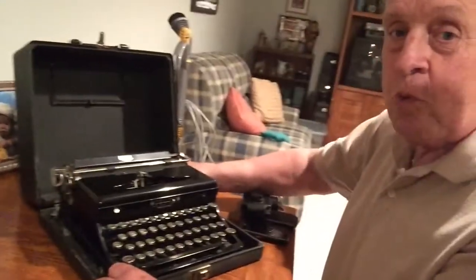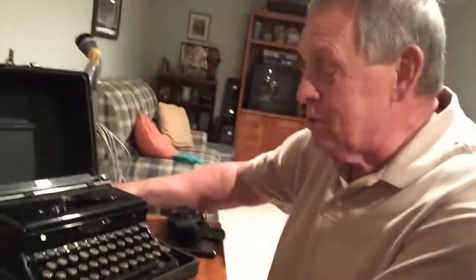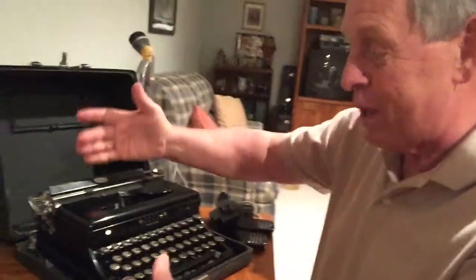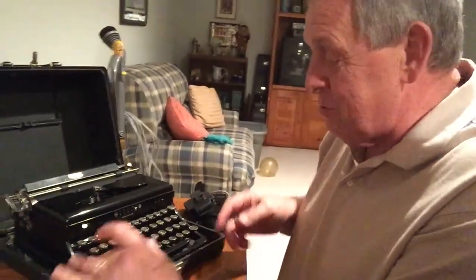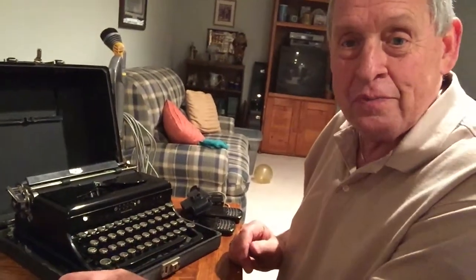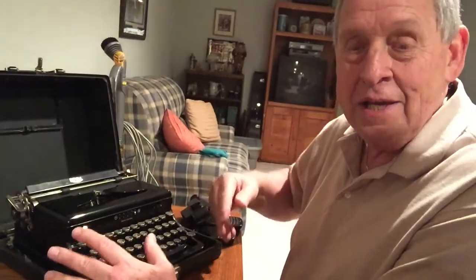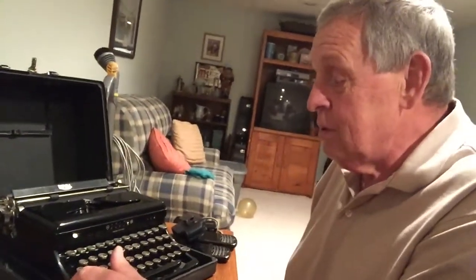Well, it's a Royal typewriter. A Royal typewriter where you had to put paper in here and you had to actually learn how to type with the keys like you do on a computer. And you had a black ribbon that would, when you struck the key, print out that letter on that paper. So it's basically like an old-timey computer. It's like an old-timey computer.